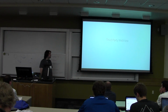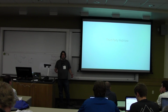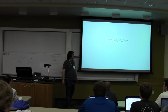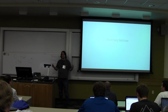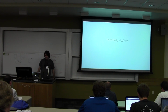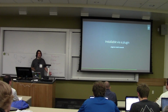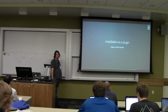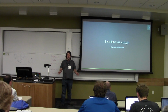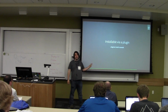So, third-party Webviews. We're no longer going to settle with just using Android Webview. Android Webview is probably still pretty good for a lot of things. It has a lot of advantages. But we can now use other Webviews. You're no longer stuck with broken crap. Yay. And we're actually going to make it installable the same way we install plugins. So if you decide that you need to have a proper working Chrome and you want to develop your app with Chrome, you can actually install it.